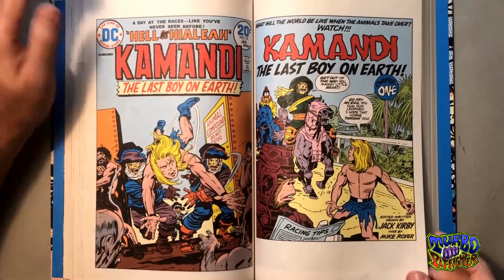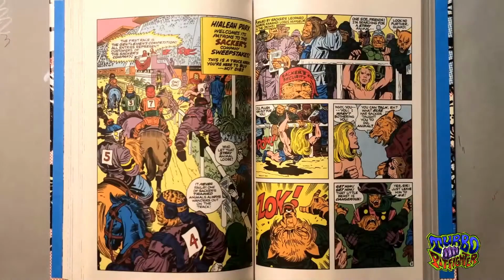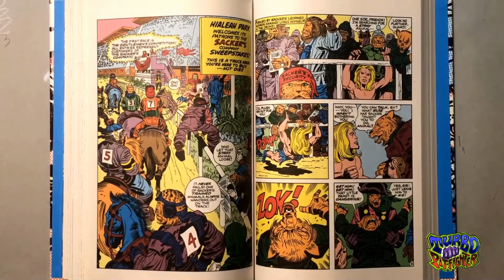Kamandi is just kind of floating around here, and we see the entrants to the race filing in. The announcer says it's the gentleman's competition. All entries represent customers of the Sackers Company.